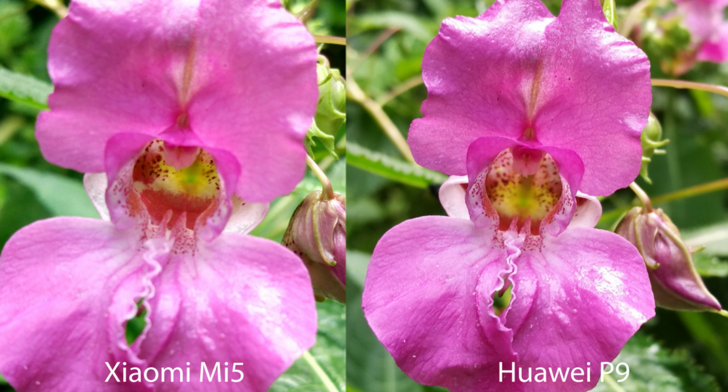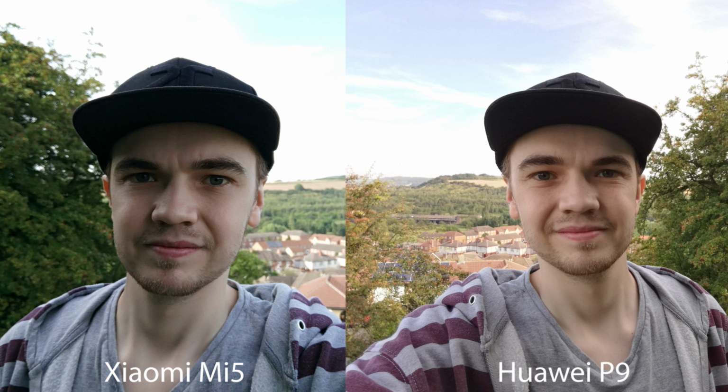Whereas the Mi5, it's still a decent looking image, but it's just not as sharp. Then we get onto some front facing samples. And I'd actually have to give the edge to the Mi5 on this one. It's more colour accurate, whereas the P9 has given me sort of a yellow skin tone, whereas the Mi5 looks a little bit more natural.